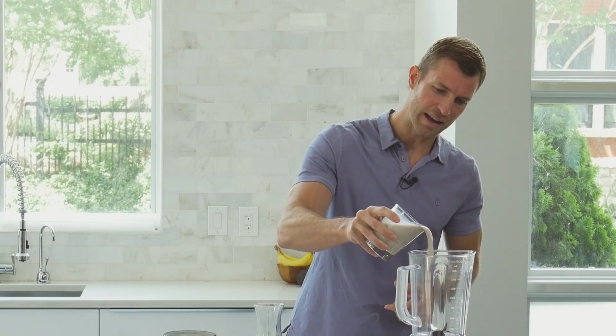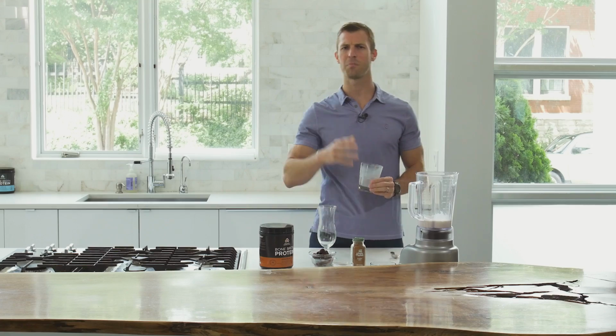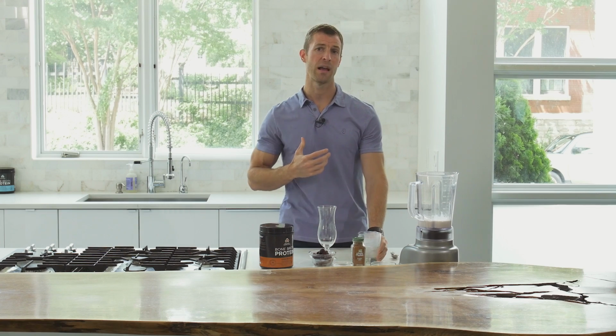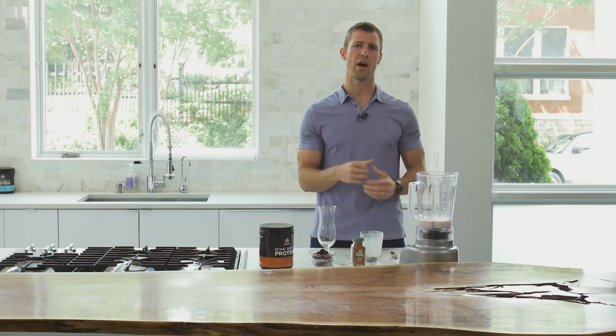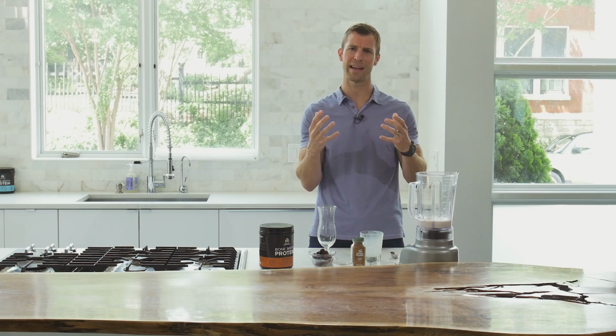Today I've got some almond milk here, so I'm adding in 1 cup of almond milk. When you're buying any type of plant-based milk, it's great to look for organic, or just something that's a really clean, healthy brand with fewer ingredients. All right, so we've got some healthy fat there in this almond or coconut milk.